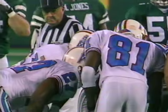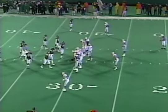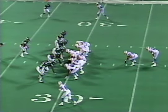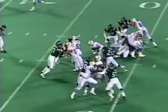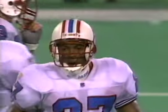Second down and 6. And we will be checking in with Greg Gumbel. Perhaps he'll have a word of encouragement from Mike Ditka in answer to the sign in the room. Eddie George has rushed for 93 yards in the ballgame. Now he's rushed for 95 yards in the ballgame. Victor Green with the tackle. 9.5 minutes left to go in the third quarter, and the Oilers are up by a score of 21-10.